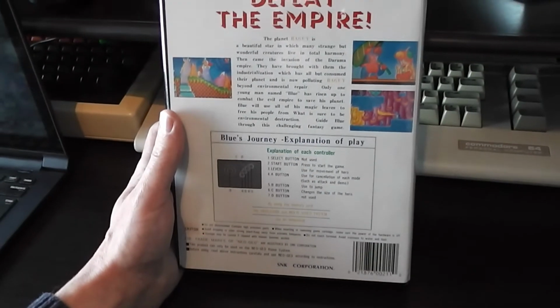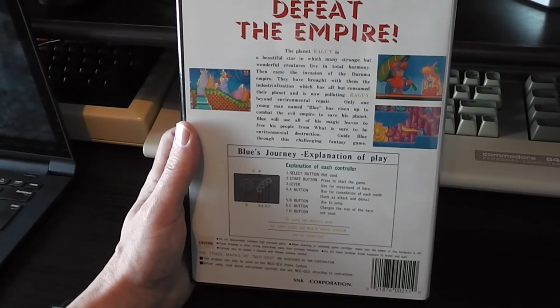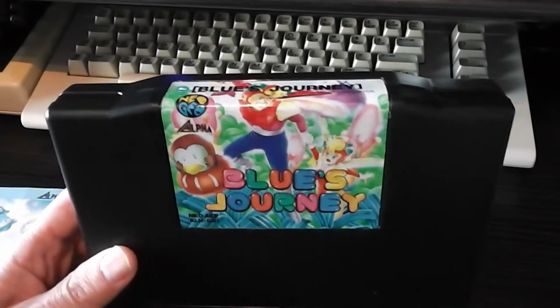So there you go, that's the cover of the game. Let's now take a look at the instructions and also the cartridge. So here's the reason that that box is massive, and it's because the cartridge within it is massive.